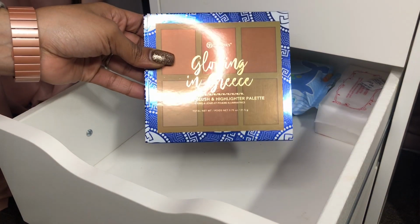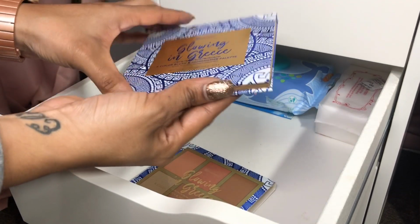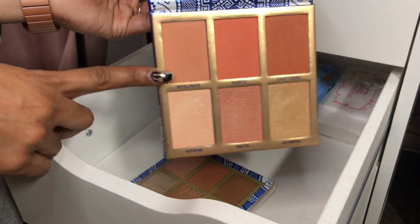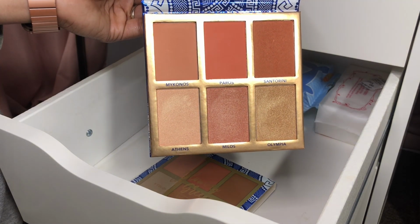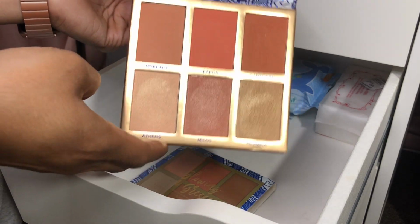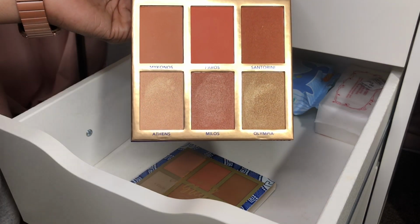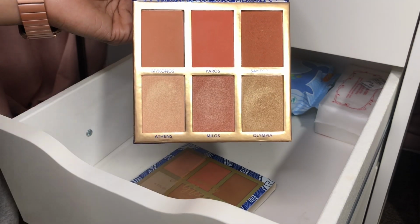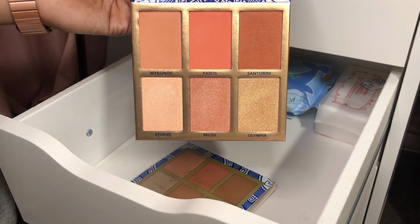And this is the other palette. This is the Glowing in Grease, also by BH. This one is really pretty. I think I like the blush shades in here more and the highlighters in the Blushing in Bali more. I should just switch them. That's a great idea. If I can depan these, oh my god. But I really like the blush shades, and the highlighters are really nice as well. The formula is butter as well. But like I said, I just enjoy the tones of the other one just a little bit more. But beautiful, creamy, it's all there, you know.